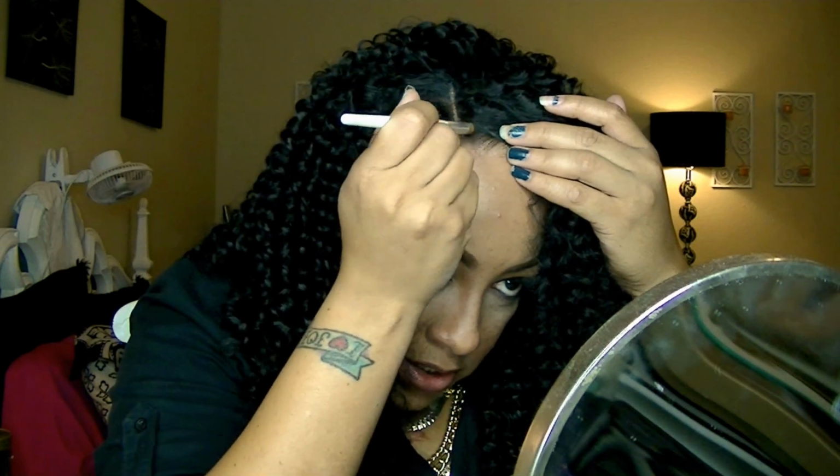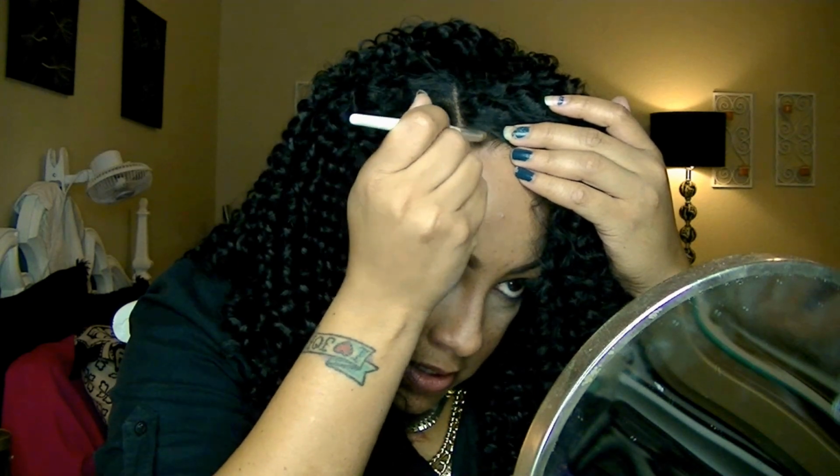Just to work it into your scalp. It's time to play with this wig. I don't want to comb her out with a comb, so I'm just going to finger comb the curls a little bit down to make them look non-uniform.